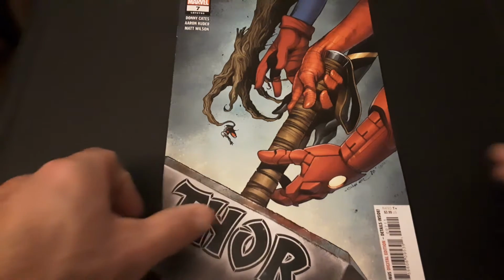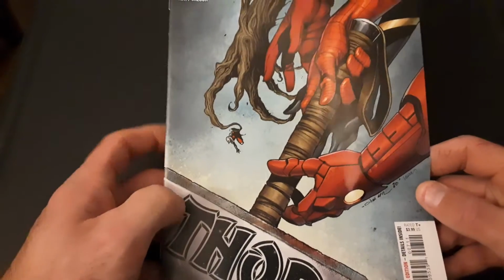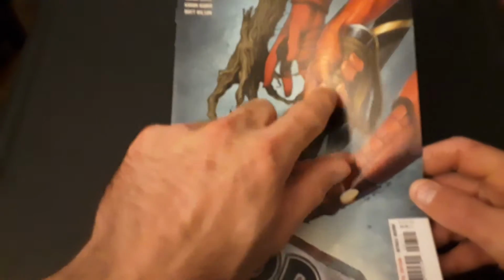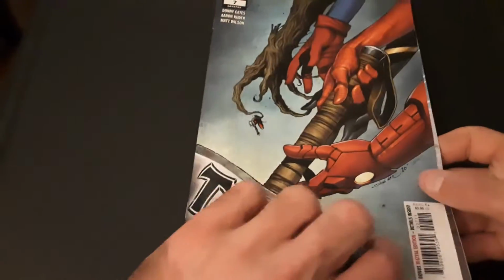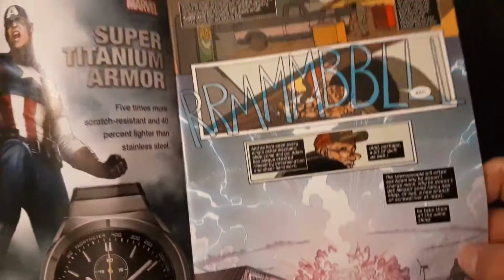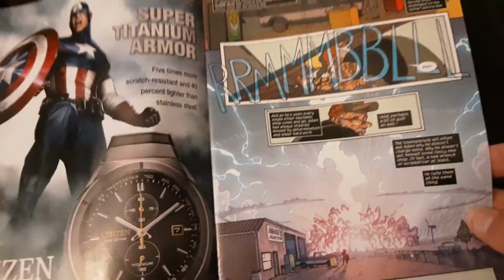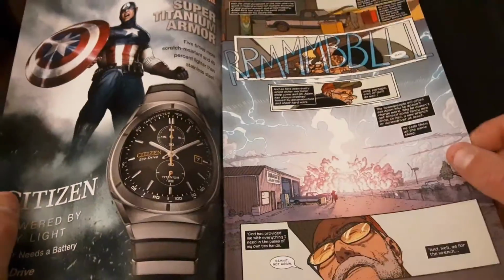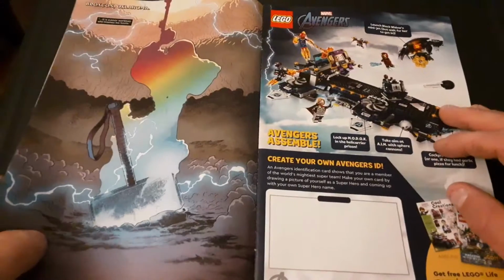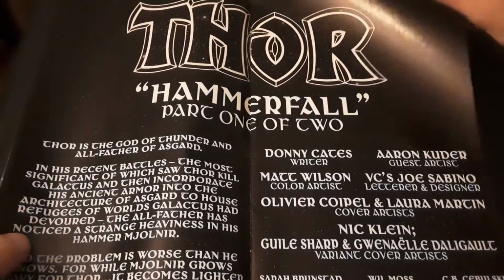But right away, you get a bad feeling with this cover and the fact that everyone's reaching for Thor's hammer. You have Groot, I think that's Captain Marvel, Spider-Man, Iron Man, and even Ant-Man grabbing Thor's hammer. And it starts off here in Oklahoma with this character named Adam Aziz, who's working at an auto body shop. He's just an average Joe here, and he sees a crash in the field in the distance, and it turns out it's Mjolnir, Thor's hammer. So why the hell is it on Earth? I don't know.